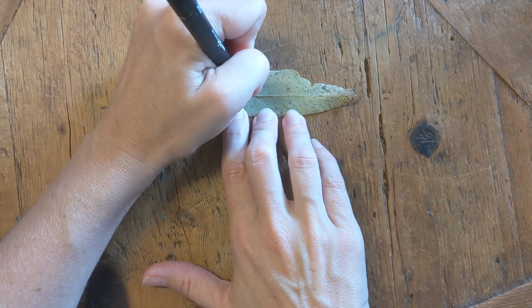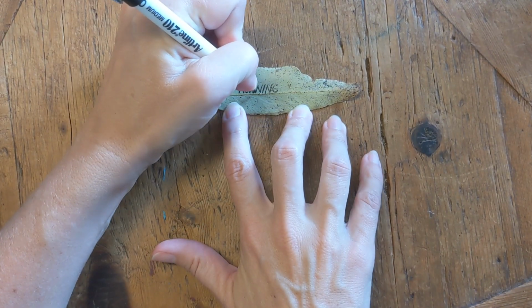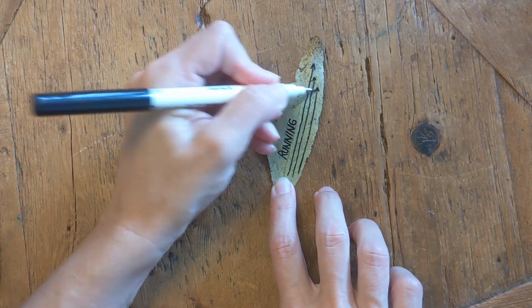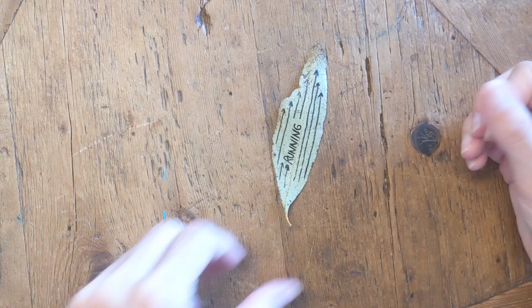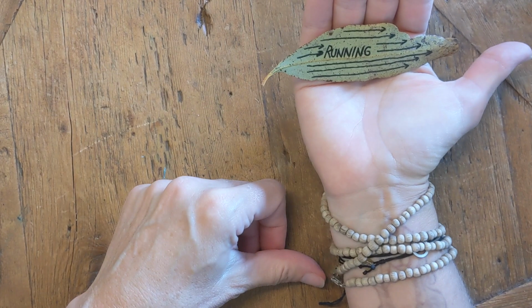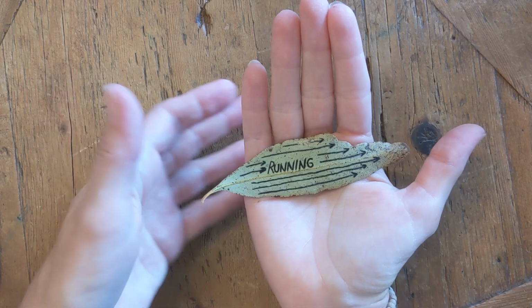Running. I love to run. And I am really grateful that I can. It's not easy. It's really hard, in fact. But it makes me a better version of myself, and it makes me want to keep becoming a better version of myself. It gets me outside every day. It pushes me every day. And I'm really grateful for that.